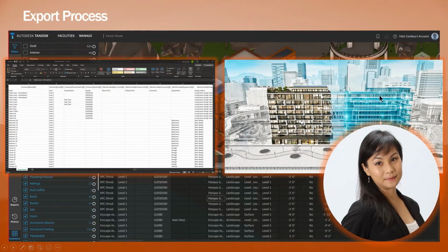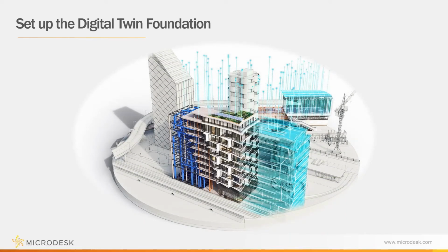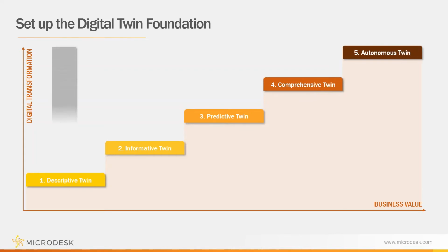Thank you, Felix, for going over some of the fantastic features that Tandem offers and how to apply them to the design and construction phase. As mentioned earlier, the current development of Tandem focuses on creating that descriptive twin and facilitating that digital handover process. This is a non-skippable foundation to set up a higher maturity level and ultimately reach that autonomous twin. Now, let's see how the design and construction teams and owner-operators can collaborate on Tandem to facilitate the digital handover process.